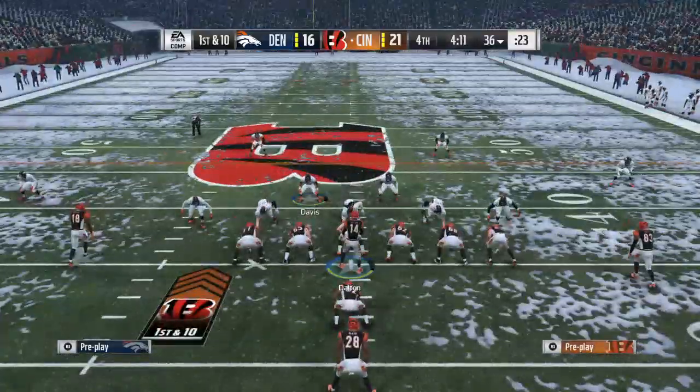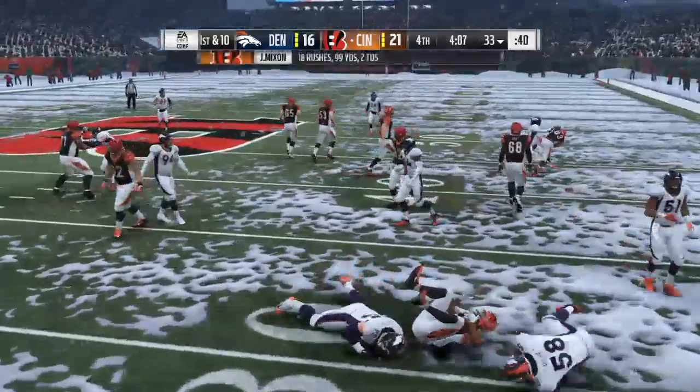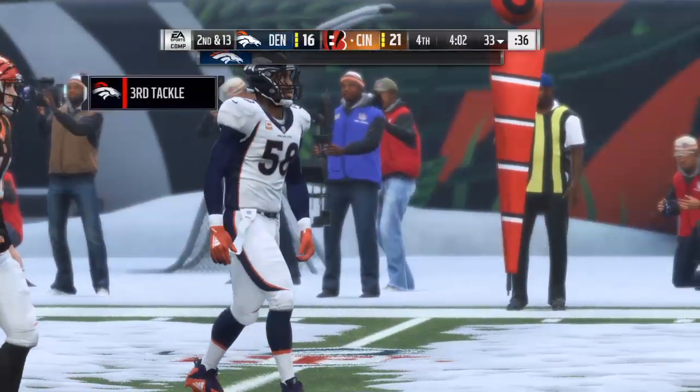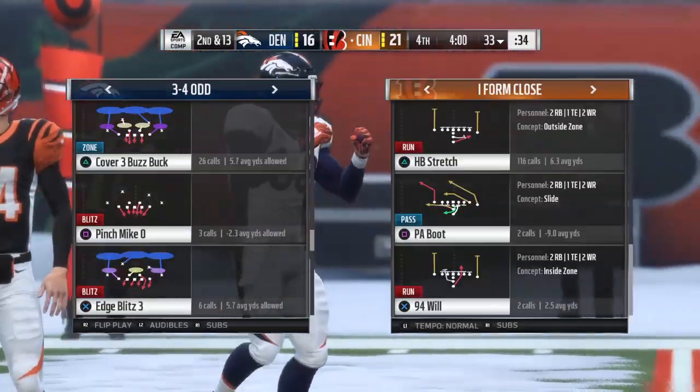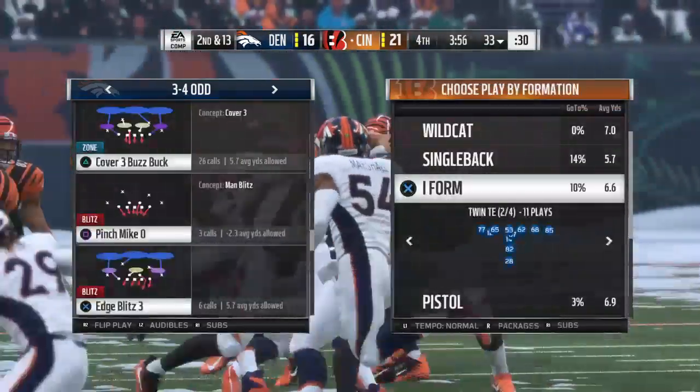On the ball! Mixon with a first down carry. And maybe a measure of revenge there. He's had his way in this one, but this time they get him behind the line. That'll set him back with a loss of 3 on the play. And it'll bring up a 2nd and 13.